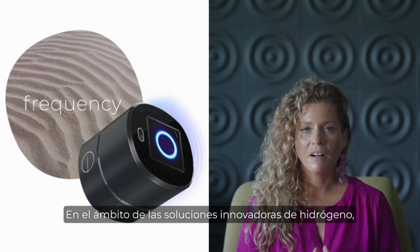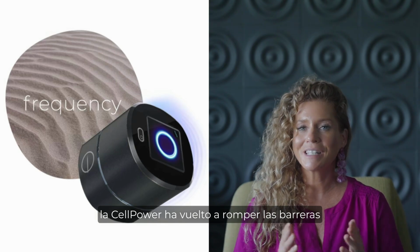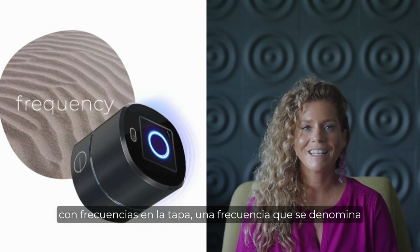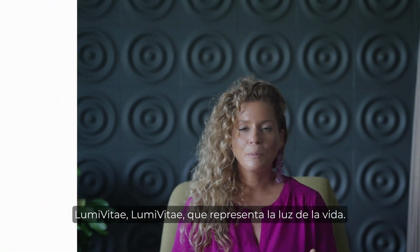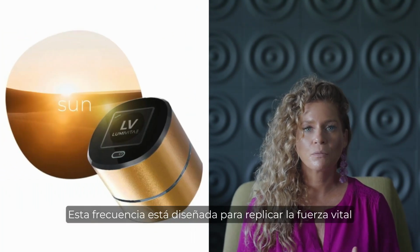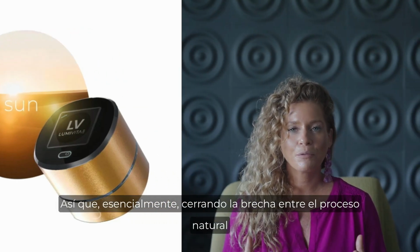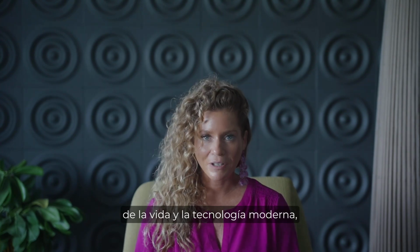So in the realm of innovative hydrogen solutions, the Cell Power bottle has once again broken the barriers of science and pioneered an unprecedented feature of frequency in the lid, a frequency that is called LumiVitae. LumiVitae standing for light of life. This frequency is designed to replicate the life force and the effects that the sun has on water. So essentially bridging the gap between the natural process of life and modern technology.